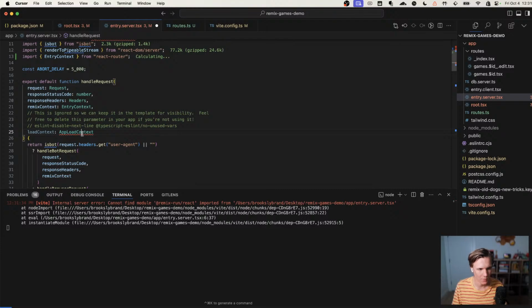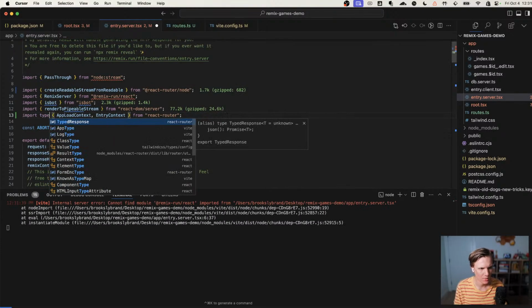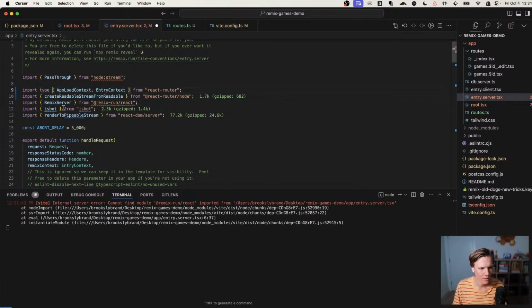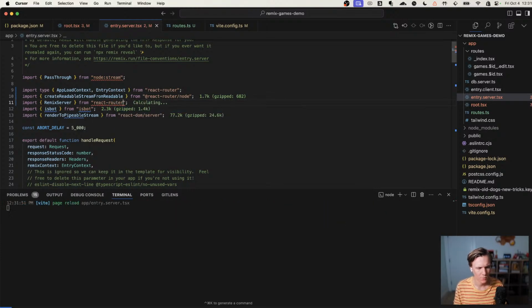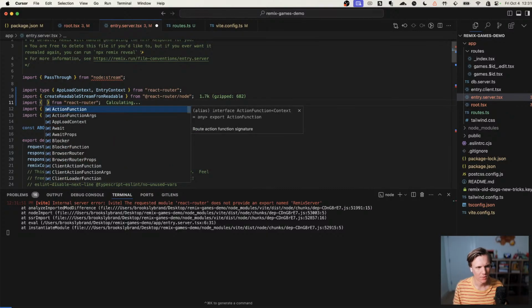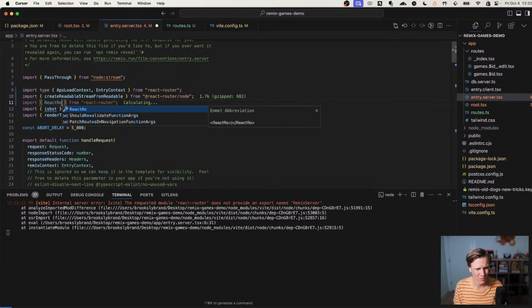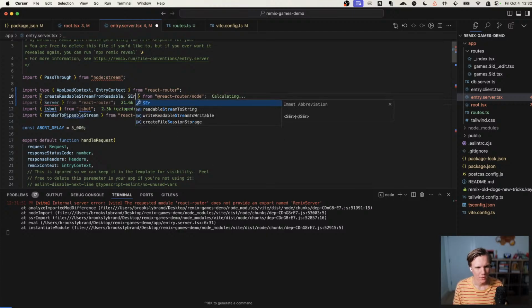Okay, cool. So that one comes from React router. That one comes from React router. That makes sense. These are types. I'll just put that back up. Remix server is definitely going to come from React router. Okay, this is called something else, isn't it? Oh my gosh. Server. Is it React router server? Oh my gosh, I have no idea what this is called. Server. This one I don't know.